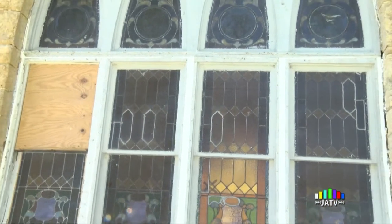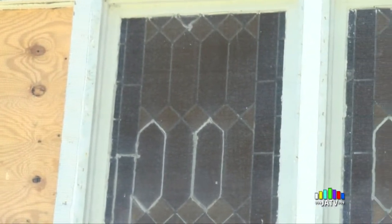Richard Snyder. I'm a resident here of Janesville, Wisconsin. I am into restoring art class. I'm here at Oak Hill Chapel, Janesville, Wisconsin. I have just restored the bottom half of a double hung window, and it's here to my left. And I'm in the process of restoring the top half. As you can see, it's boarded up with plywood.